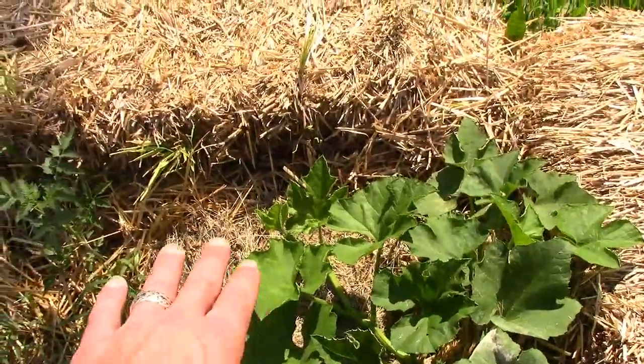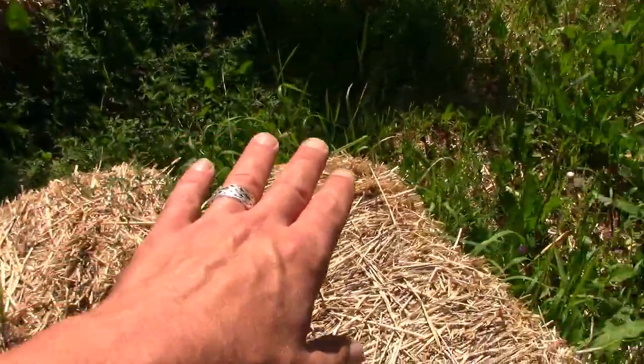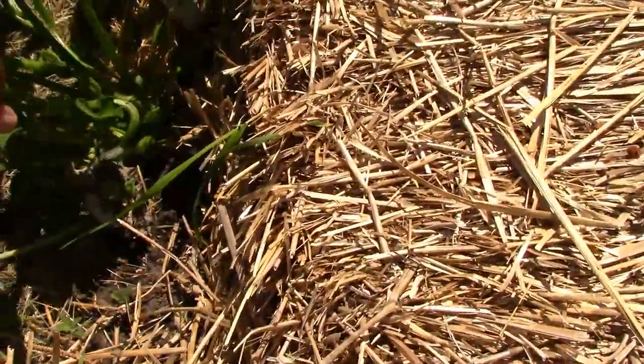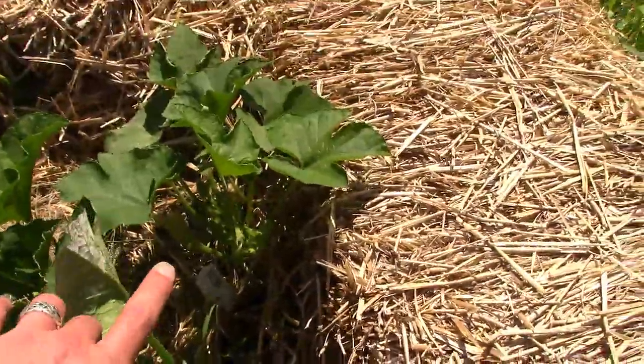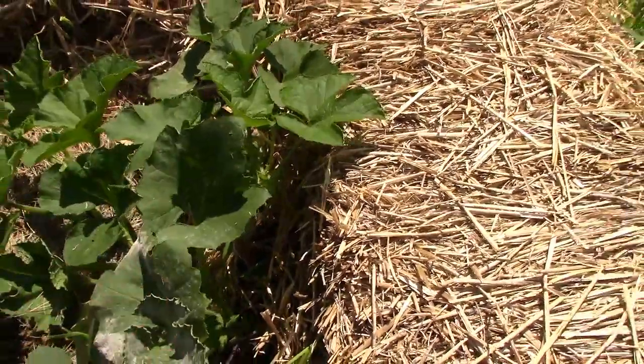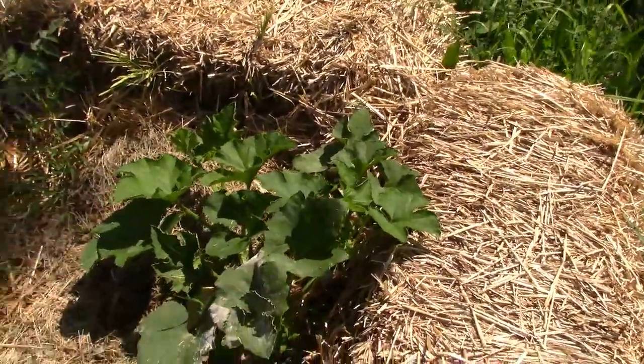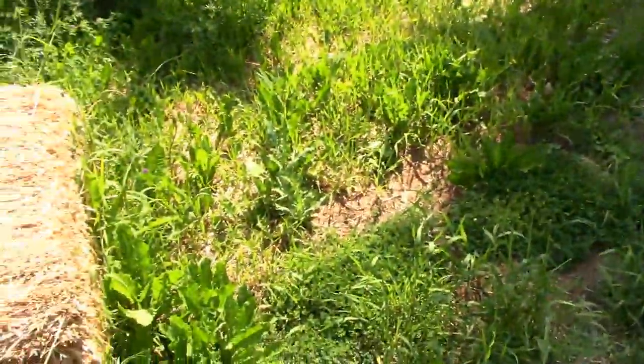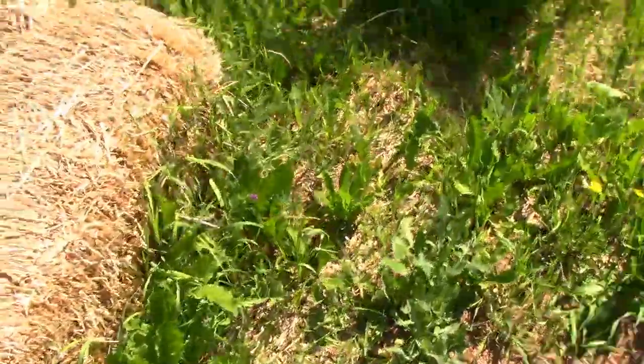When that gets a little sturdier, I think I'm going to encourage it forward, because I don't really want it encroaching too much on the bed itself. But I believe there are 2 separate pumpkin plants, so that one's already moving forward. Excellent. So hopefully we'll get a nice little waterfall of pumpkin growth up front here.